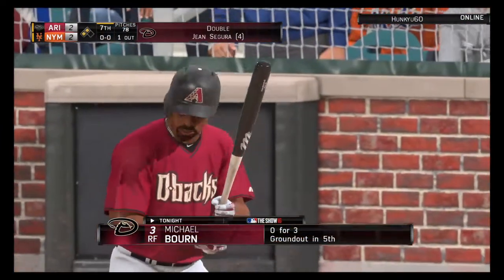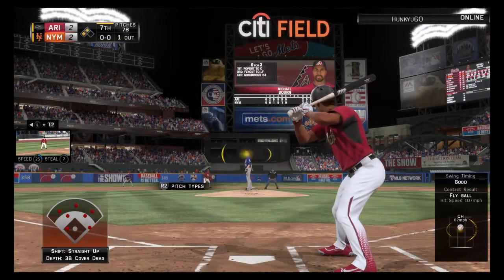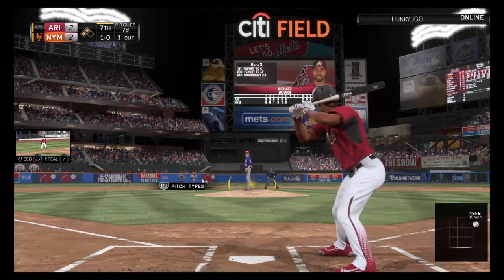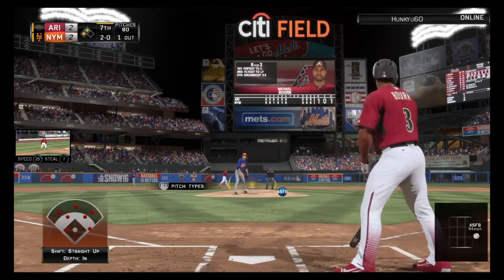Michael Bourne stands into the box. He could really use a knock here. 0 for 3 in the game so far. Hoping to keep it tied. Here it comes. And that misses inside. 1-0. Runners are at second and third with 1 down. And Bourne will take it again, and it's 2-0 now.